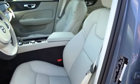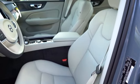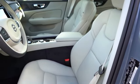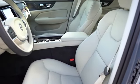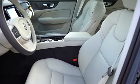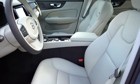Power adjustable front seats coming for all trim levels across the board. 2-way power lumbar for the Momentum. 4-way power lumbar for the Inscription and R-Design, and let me tell you, that made the seats so much more comfortable. So I love the way they did the power lumbar in the S60. There are power cushion extensions for the Inscription and R-Design trims.